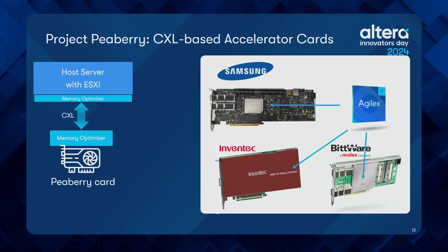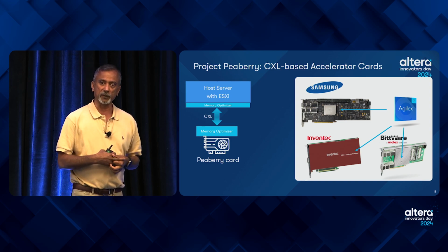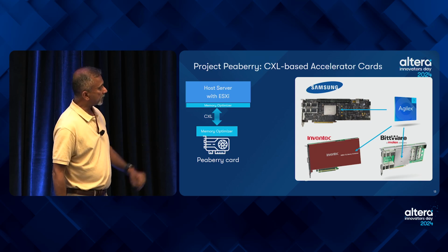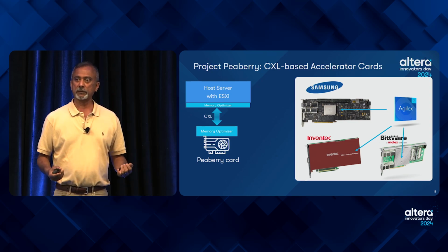So nothing that I've said here is just VMware. Altera has been with us almost since the beginning, several years ago, even before CXL came along and was popular. We were working on this with UPI at one point. Samsung has been very helpful. Inventec has been very helpful, and Bitware. They've all manufactured boards for us.